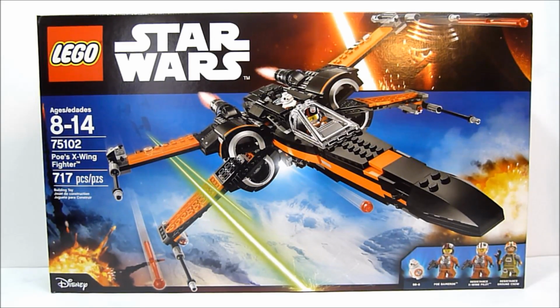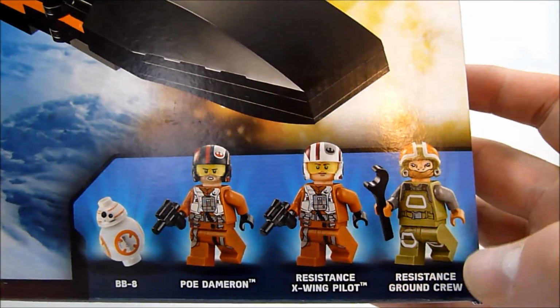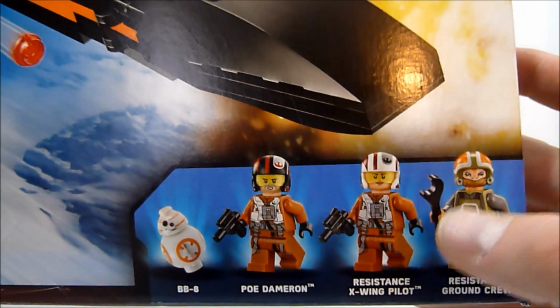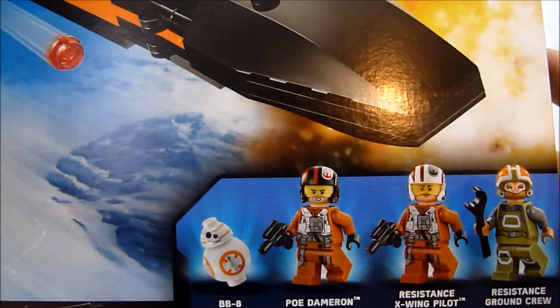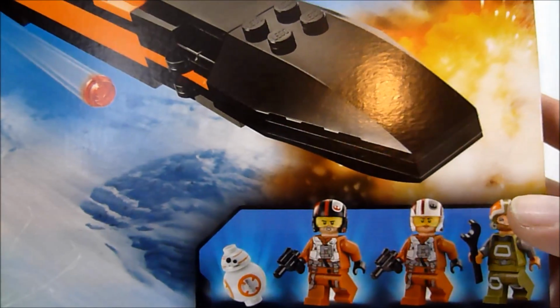It features 4 minifigures. You get Resistance Ground Crew Lizard Guy, pretty cool. You get Resistance X-Wing Pilot Cannon Fodder, nice. You get Poe Dameron, which is a major player in the new Star Wars movies, I guess. They haven't come out yet.